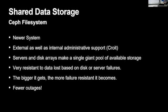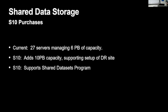And so as we start to move off of our ZFS storage, I think we'll get more and more robust, and our uptime should increase pretty drastically.